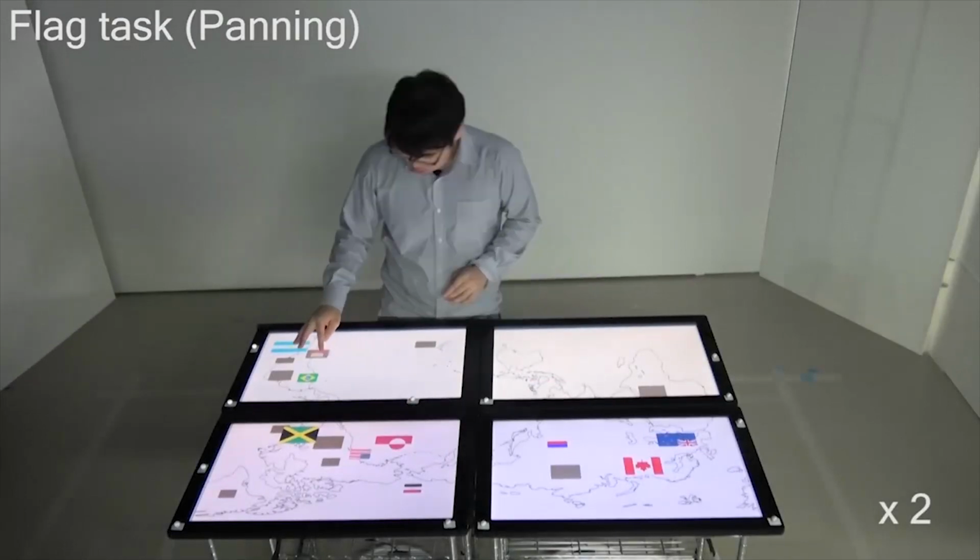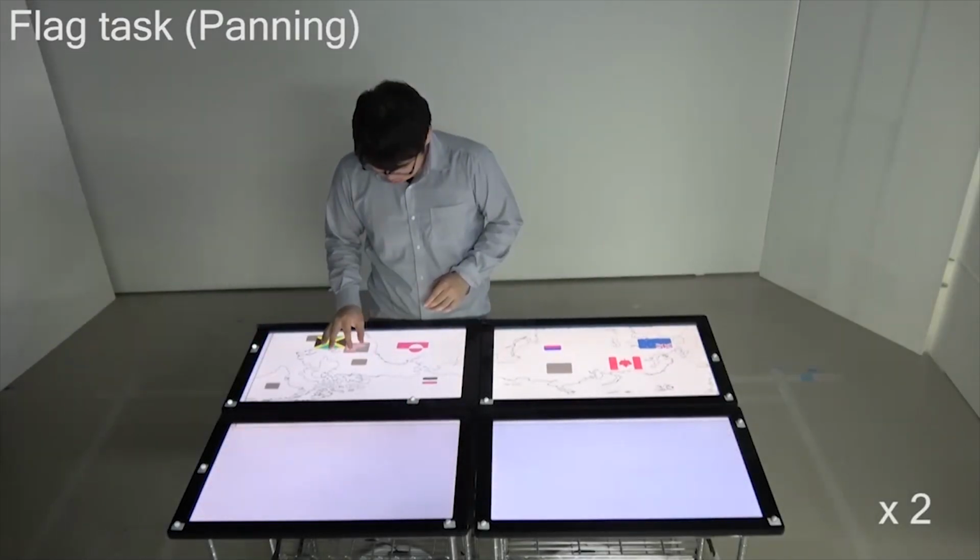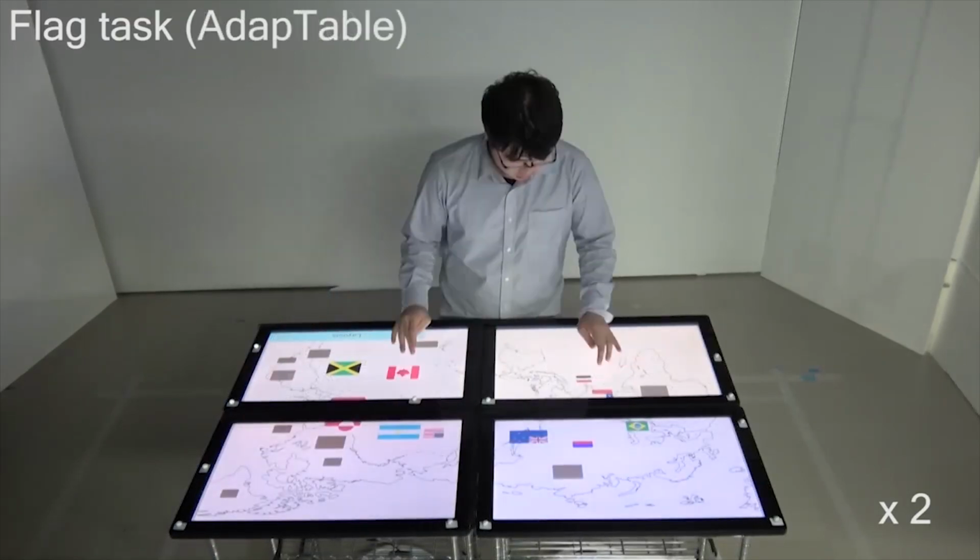Comparative evaluation. Finally, we conducted a study comparing AdapTable with a conventional panning technique. The tasks studied were a flag task and a number task. Both required reaching and docking and gave significant results.